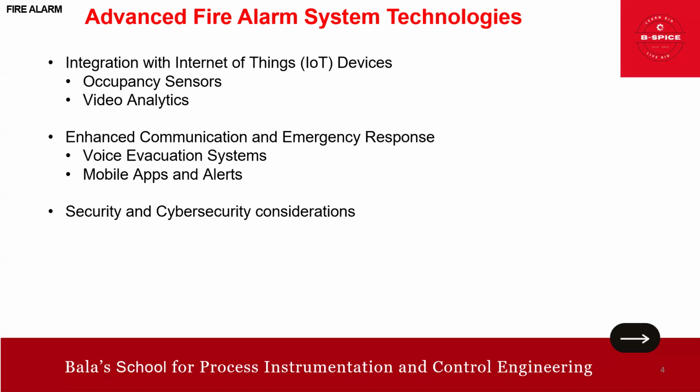And last but not least, this is all about security and cybersecurity considerations. As fire alarm systems become more connected and dependent on advanced technology, cybersecurity becomes a critical concern. Manufacturers and system integrators must prioritize robust cybersecurity measures to protect fire alarm systems from, of course, cyber threats and unauthorized access. Okay, so that is the beauty of this cybersecurity consideration, friends.